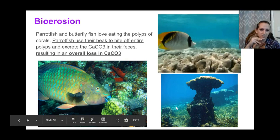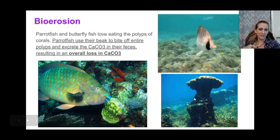And here you can see a result of bioerosion, eating off the sides. This is just going to cause it to be pretty weak. Imagine a huge current comes over, it's going to break that thing in half.